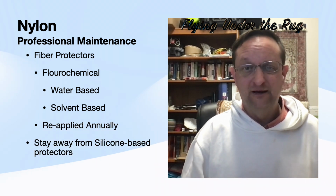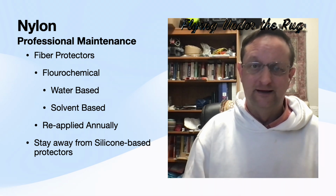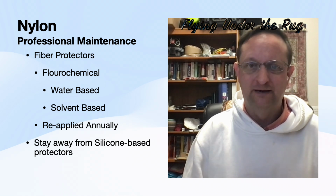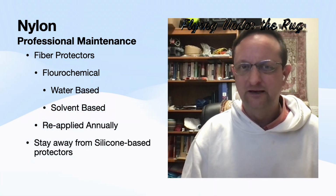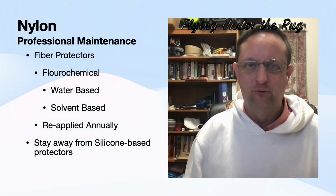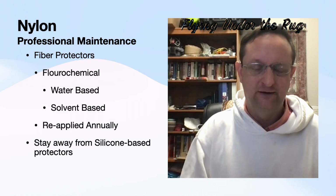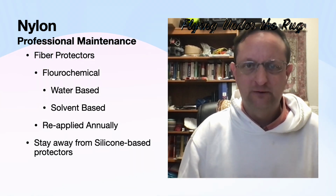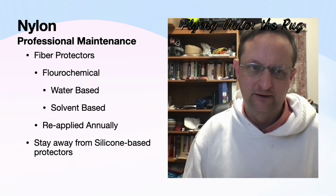I can usually tell the age of a carpet just by looking at it. Especially if it hasn't been maintained, I can tell within about a year and a half. I can pinpoint how old a carpet is by looking at the degradation of it. So keep that up. Try and fool me the next time I'm in your house. Try and fool me with how old your carpet is.